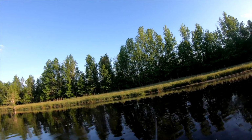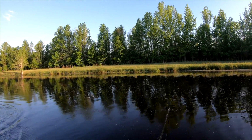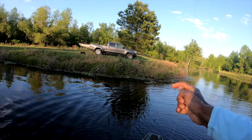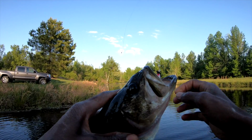Oh, that's a big one. That's a big one. He just came up sideways. I thought he was a giant. He's got them hooks all in his face so much that he couldn't even jump. Holy smoke. Dude, that's fun watching him hit that prop bait.